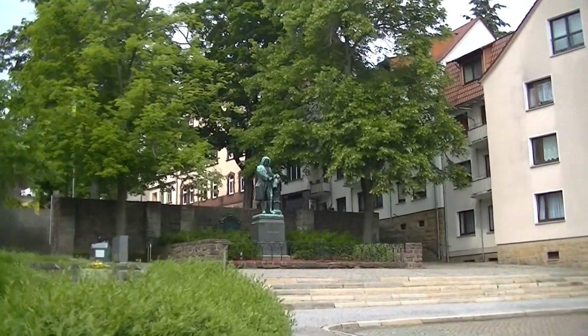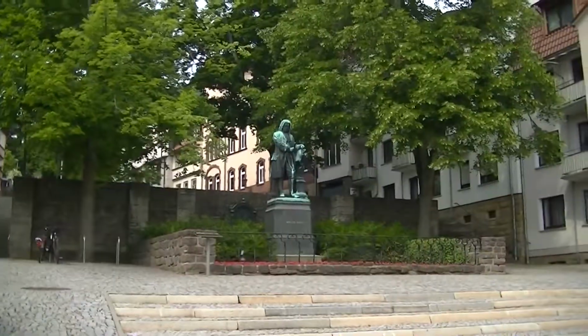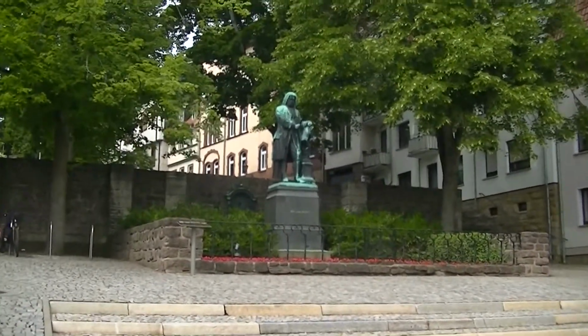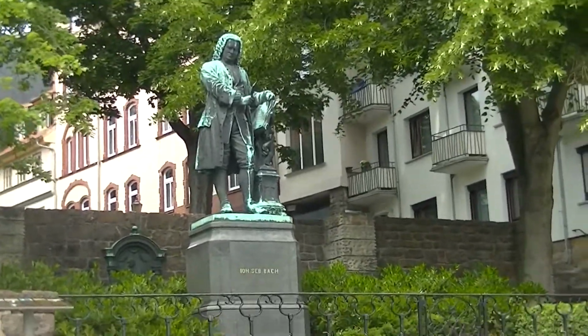Ave everyone, it's 11:03 on Saturday, June 3rd, 2017. Now we are headed to the Bachhaus. You see, while I came to this town solely for the Baroque castle, it turns out Eisenach is also the birthplace of the famous Johann Sebastian Bach. So they have the house in which he was born preserved as a memorial to him.